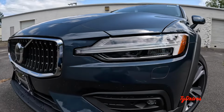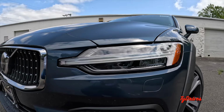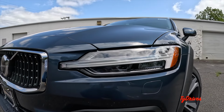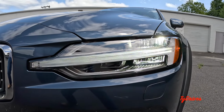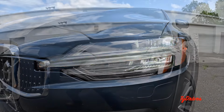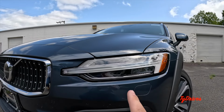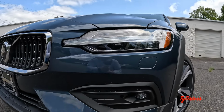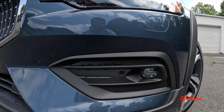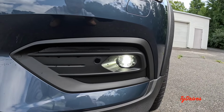But let's get straight into it here with the headlamps. We can see the typical Thor's hammer look to the Volvo headlights here. Of course, everything is LED powered, the high and low beams, daytime running lights, and turn signals. So again, everything LED up front. And we can see there's also a little cutout right below the headlight, and that is for your headlight cleaning system. So that's pretty cool. And take a look down below, surrounded in some black trim, are your LED fog lights. So that also looks pretty good, all illuminated.